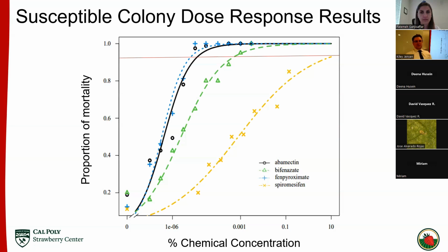And as a general trend, most of these miticides did reach that 90% mortality rate, but spiromesifen actually did not. So I cannot actually show you guys a 90% mortality response with that chemical. So I will just be showing you the LC50 value from that miticide. The symbols that you see associated with the lines on this graph are the actual data points that I got at a particular chemical concentration. And as you can see, none of the data points for spiromesifen were above that 90% concentration line.